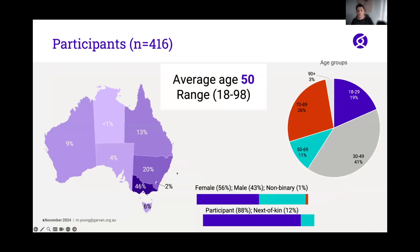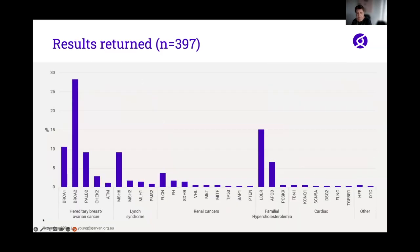So our platform to date has had contact with 416 people, all around Australia. This is a virtual platform that we run based out of New South Wales, but you can see that we've returned results to people all over Australia, mainly in Victoria at the moment, because those are the studies we're working with. The age range is 18 to 98, and the average age is 50.